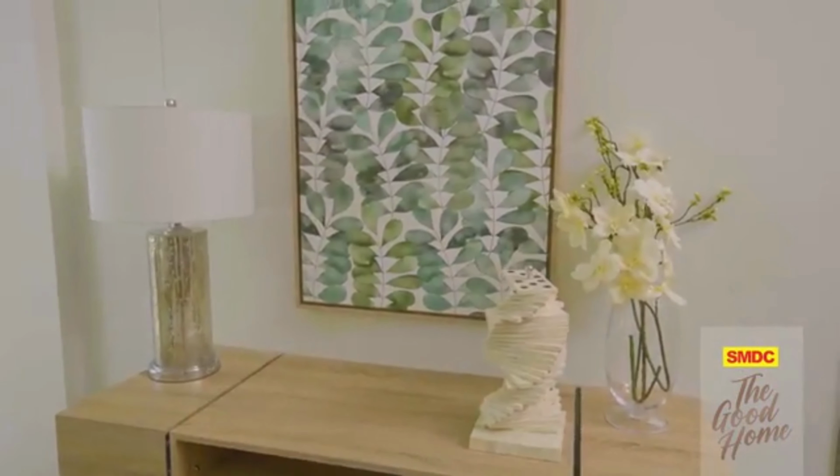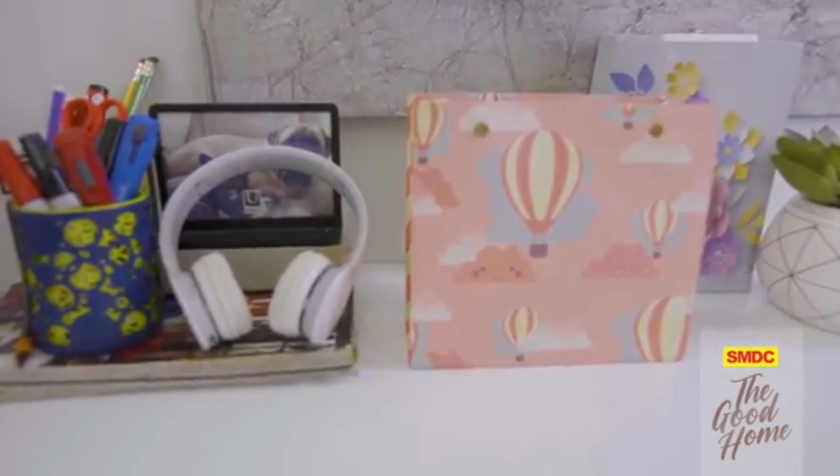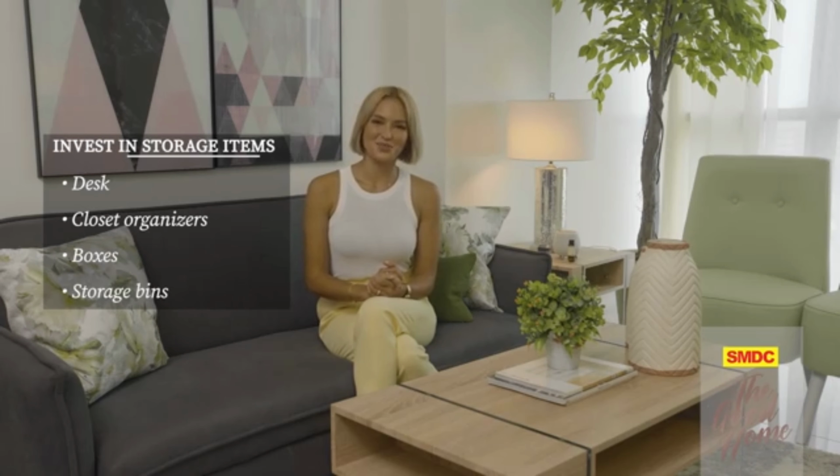When it comes to organizing your home, storage is key. Assign areas where you can keep certain items and make sure that they are always free of clutter to accommodate what needs storing. Invest in storage items such as desk and closet organizers, boxes, and storage bins.